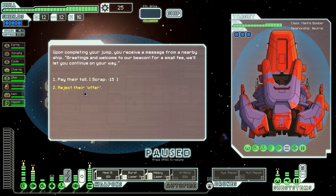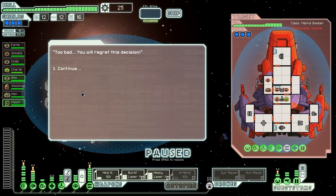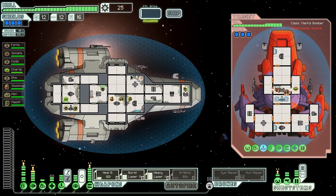Excellent. Let's reject that offer and get in there and start to murder them. Here we go. Okay, they say it's too bad and we will regret this decision, but there's no actual Mantis on that ship, which means we will not, in fact, be regretting any decisions. Get in there and murder them, folks. You guys can handle these guys no problem. And we can pummel their crew once they have the opportunity.